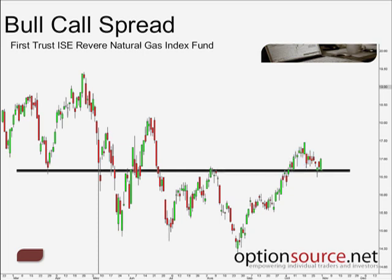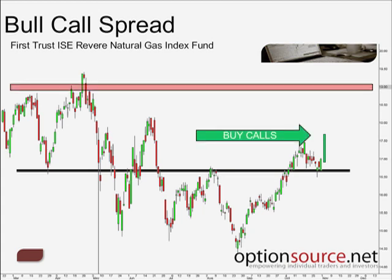So let's illustrate that here. This is the identical situation, literally a spitting image of what we had. But what we do is identify where those previous highs came in. Notice that this $19 level was where all the previous highs have occurred, and in doing so, we would sell a call option at the $19 strike.